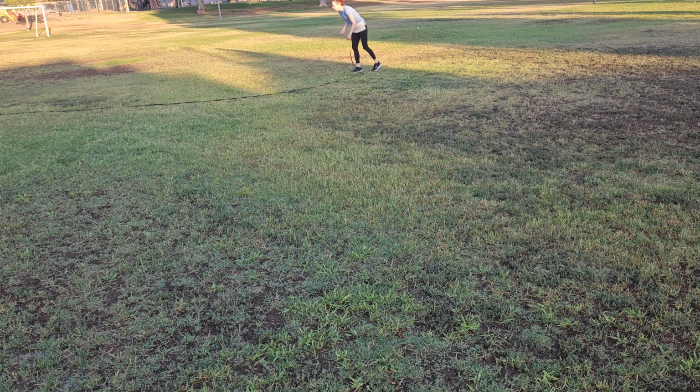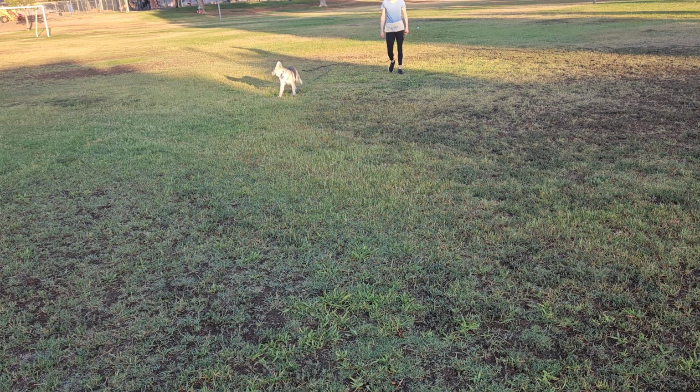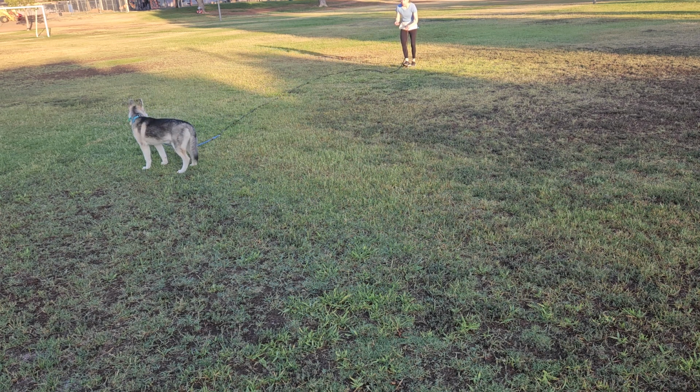Blue, come! Come! Blue, come! Good boy. Another dog off on the other side of the park that he's aware of. You can see he's a little insecure, that's fine. Blue, come! No. Blue, come! Yay! Break! You're all right, buddy.